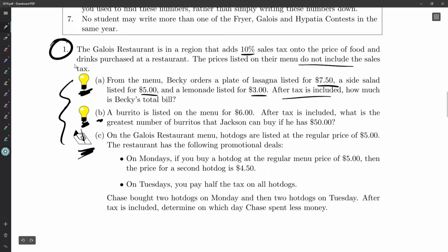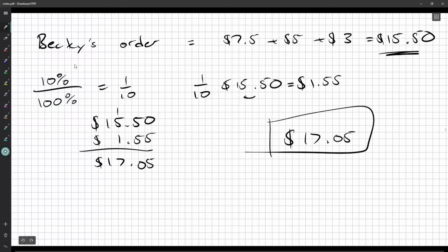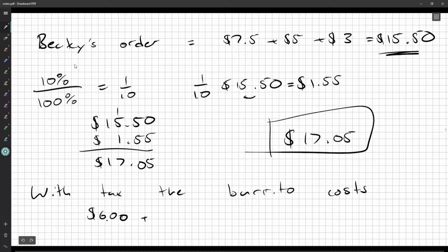Okay, B. A burrito is listed on the menu for $6. After taxes are included, what is the greatest number of burritos Jackson can buy if he has $50? Okay. So I would probably say with tax, the burrito cost will be $6 plus the 10% tax. I'm going to go a little faster. Remember, for the 10%, you just shift the decimal place over by 1. So the tax is 60 cents. That's going to be $6.60. That's how much a burrito costs with the tax included.